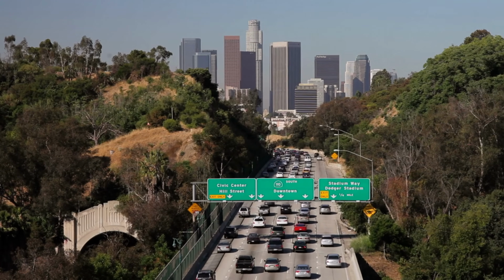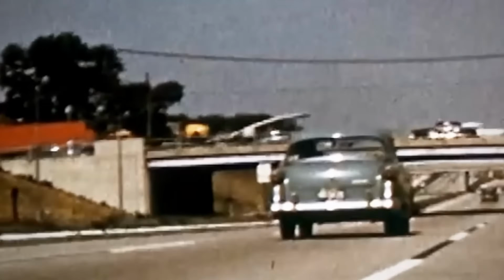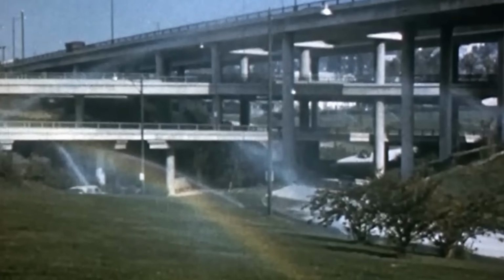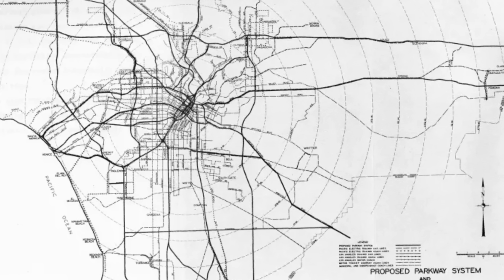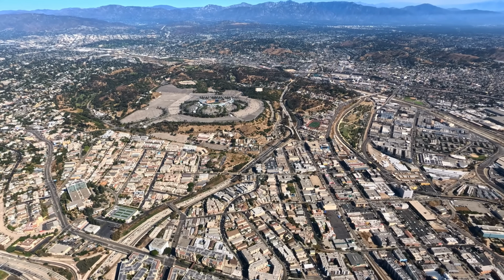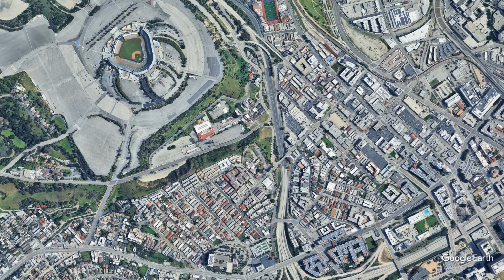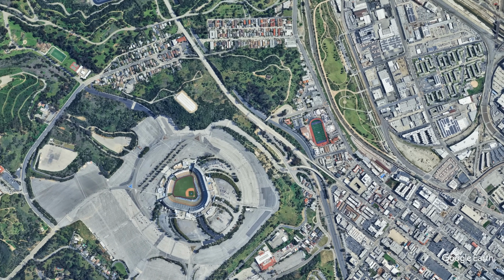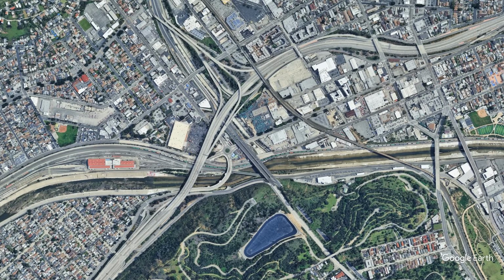Why does one of the busiest and most car-centric cities in the world still rely on a freeway designed before seatbelts, before standardized lane widths and before the modern interstate era even began? In this video we'll explore the southern stretch from the Four Level Interchange near downtown, past Dodger Stadium and through the Figueroa Street Tunnels to the I-5 interchange above the Los Angeles River.